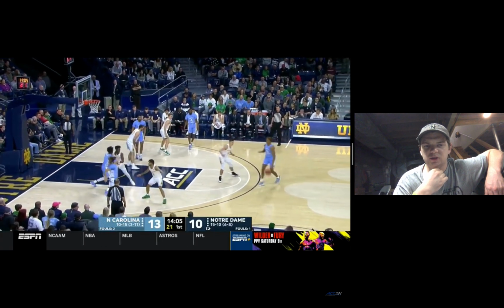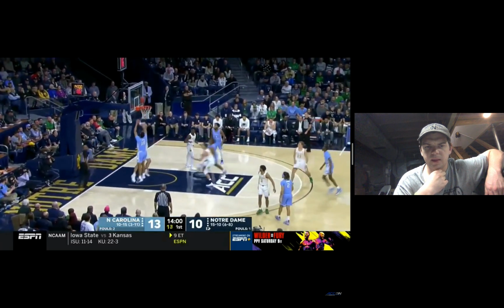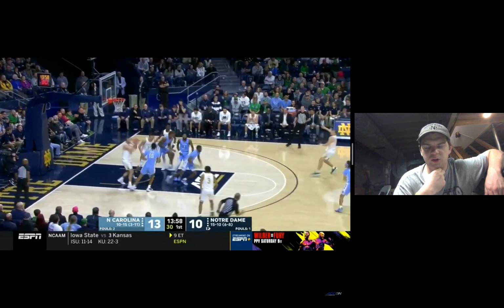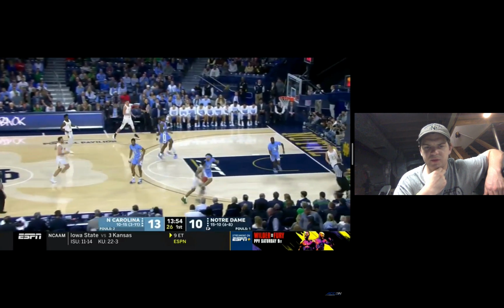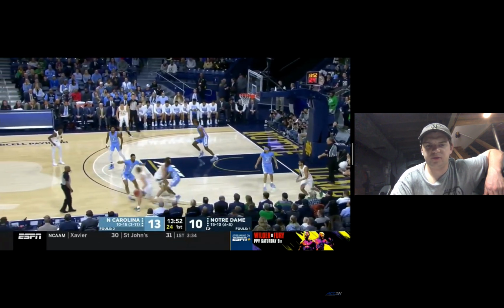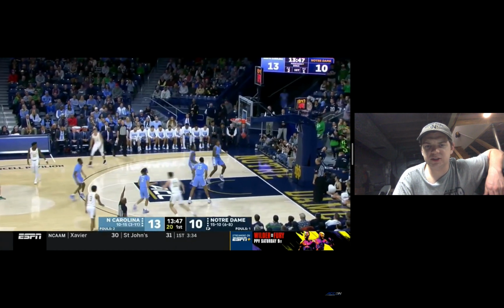So he's coming off this floppy set right there. Nothing really happening there. So again, he's going to pick up the ball here. See what he does. Decent job staying in front. Tagged Mooney well there too. I don't know if you guys saw that.